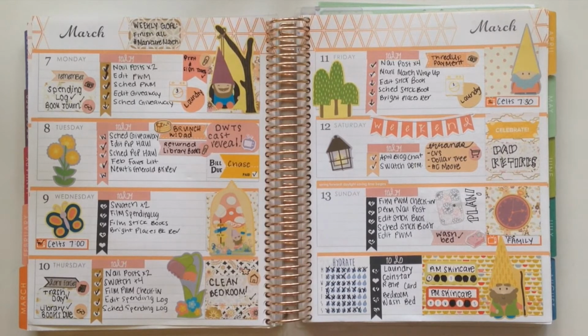Now, when I say functional, I recognize that I have a ton of decorative elements in my planner, but I have a full checklist down on almost every single day, and that really helps me to stay on track with everything that I need to get done, and it also motivates me.